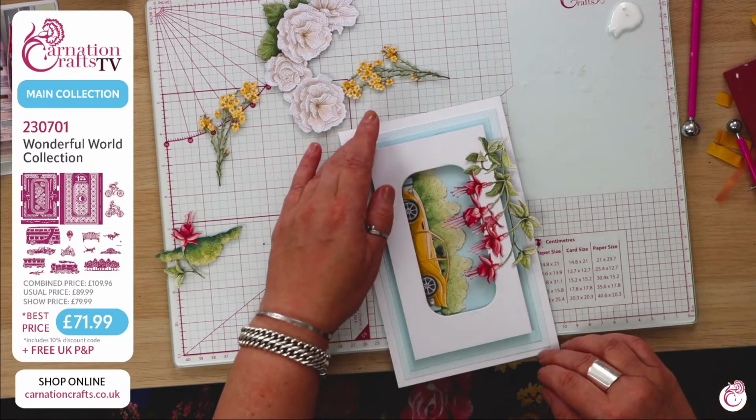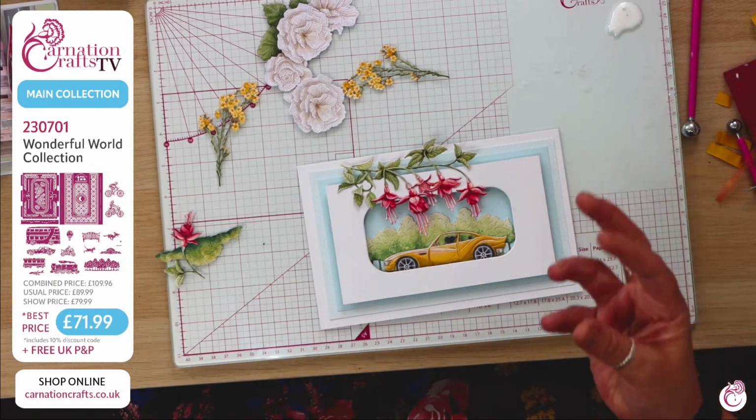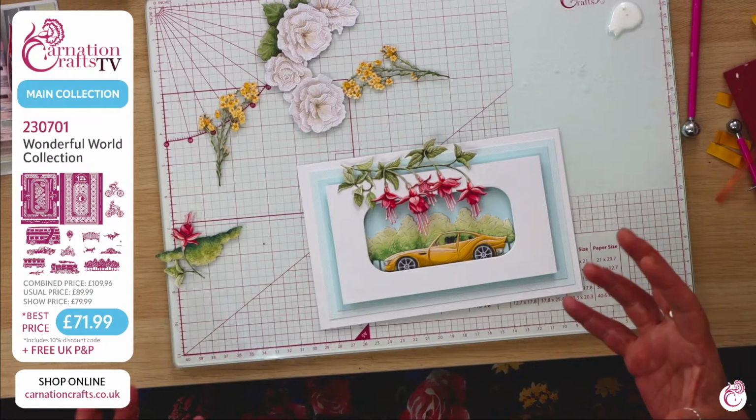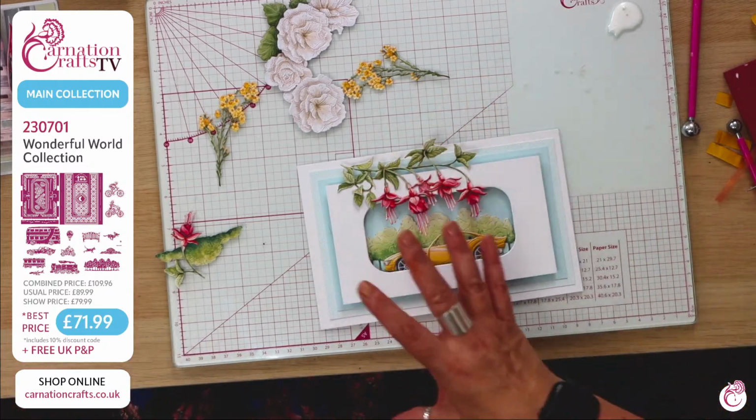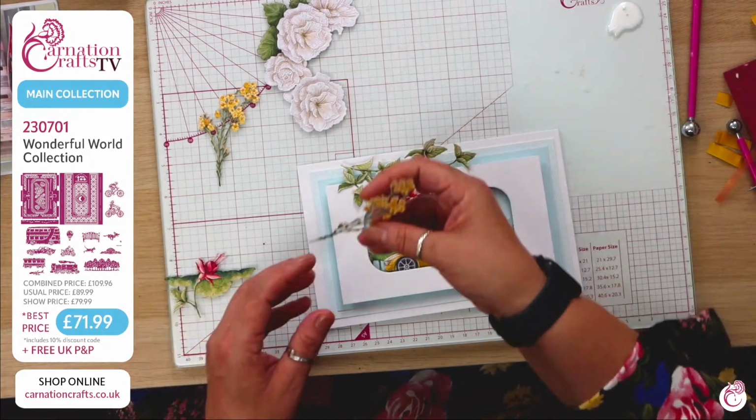I like the idea that there might be a little bit of movement there, but look at the colours and how we're playing with those pinks and yellows and the greens. These are all colour wheel beautiful friends. They love each other very much on the colour wheel, and it's really pretty to work with.